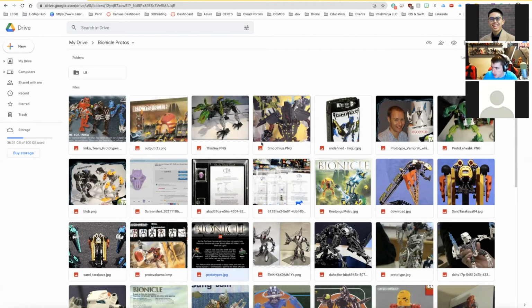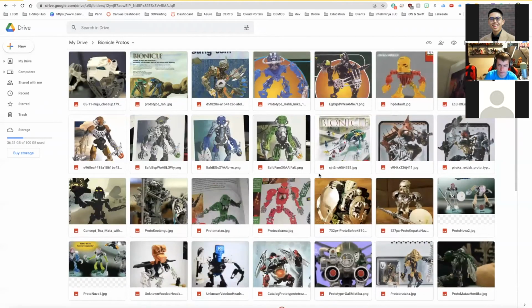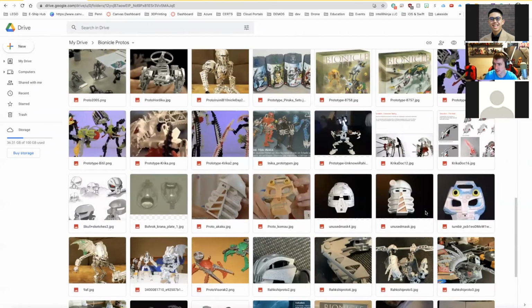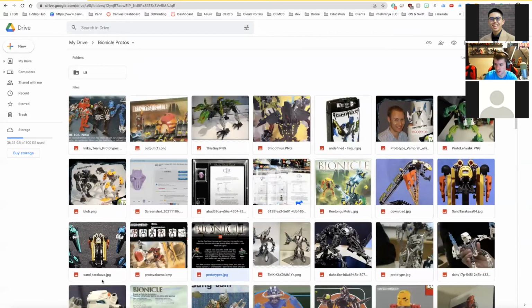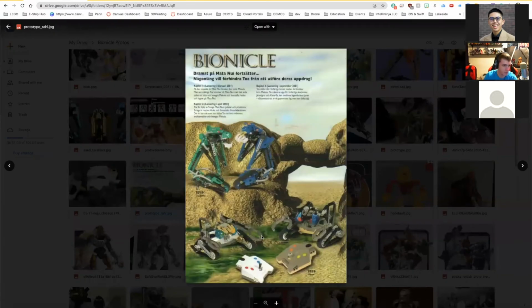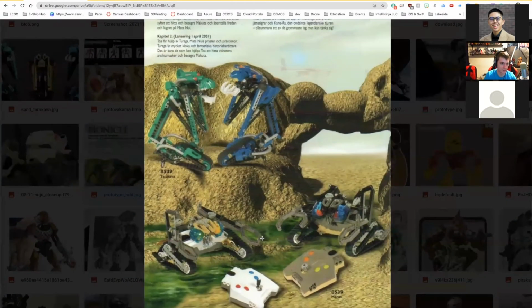Since we're jumping back a little, I think I saw another 2001 thing. Oh yeah, there's an image of both Terrakova. It looks like it's from the catalog with the prototype Rahi. Yes, it's got prototype Manas in there at the bottom. The AI is having a hard time there with Puku.